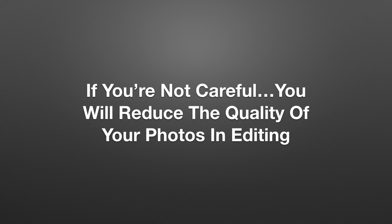Now, the other problem is that if you're not careful, you will reduce the quality of your photos in editing. Now, this is something I hear about all the time. Someone creates a photo that looks really nice on the screen of the iPhone, but when you open the same photo on your computer, it's a complete mess. And that's usually because the editing was not done correctly.